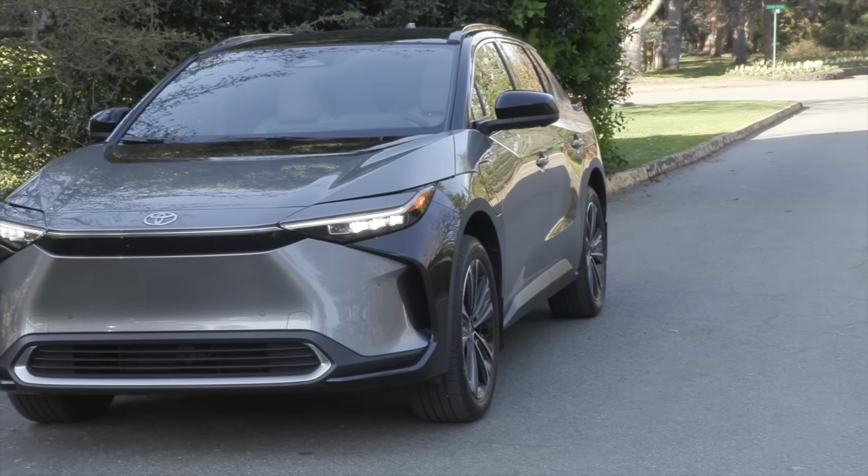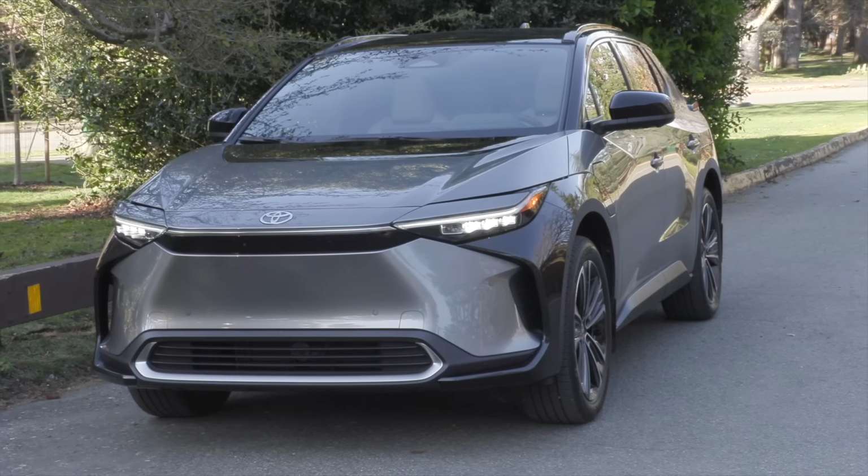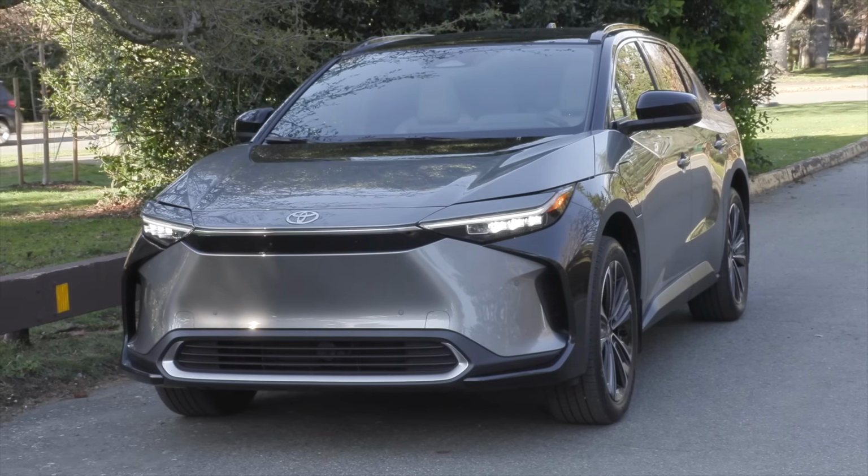Also, to add, the Solterra has more ground clearance than the RZ. Before you do any sort of purchasing, go over to Toyota and look at the BZ4X. They are throwing money at that as well with incentives. Volkswagen too. Look at interest rates. I don't know if you're leasing. We always recommend leasing an EV. I think it's a good idea.